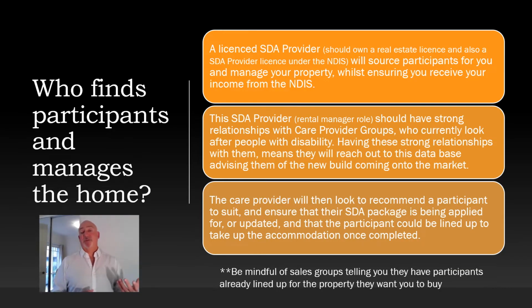Who finds participants and who manages the home? Well, a licensed SDA provider, who should also own a real estate license and an SDA provider license under the NDIS, will source participants for you and manage your property, whilst ensuring you receive the income from the NDIS. This SDA provider, who plays a rental or manager role, should have a strong relationship with care provider groups who are currently looking after people with disability. Having these strong relationships means that they will reach out to this database on your behalf, advising them of the new build that's coming onto the market.